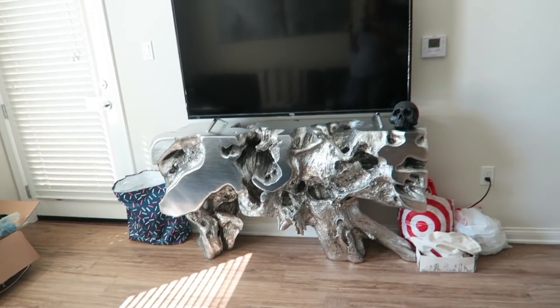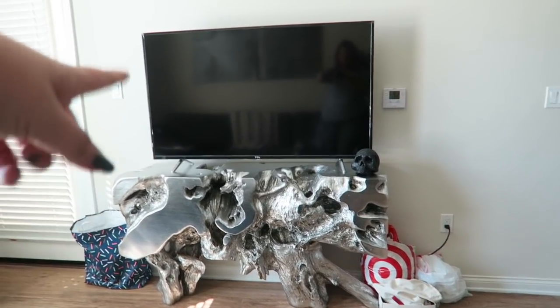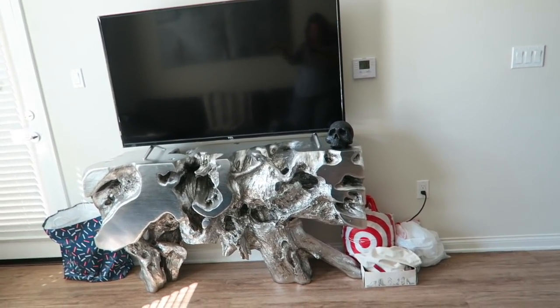So I am super glad that I finally got one. It's absolutely beautiful. And then we got this TV. I don't know much about TVs, but it has Hulu and YouTube and Netflix, so that makes me quite happy.